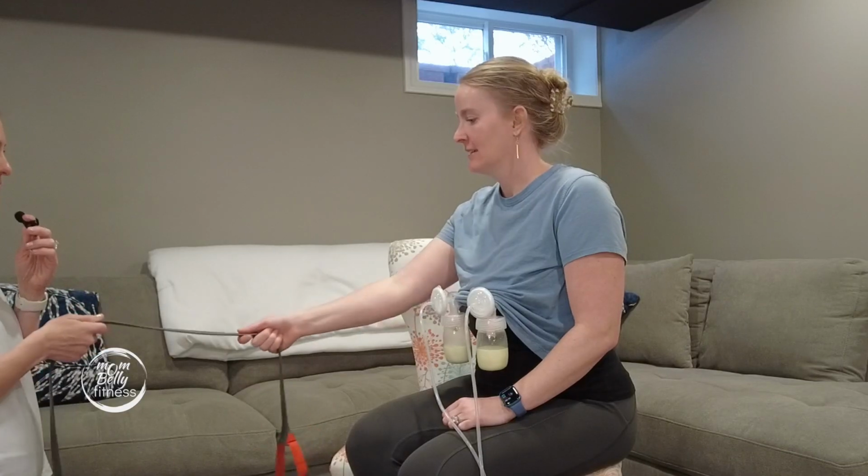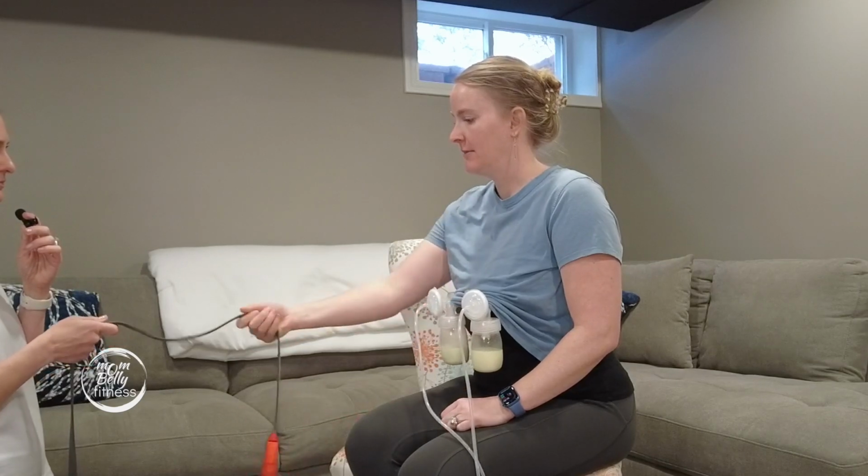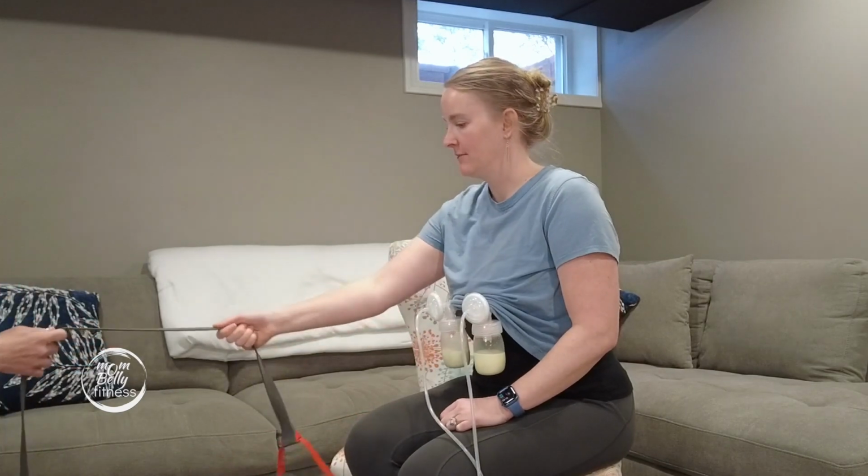We'll go ahead and start with some pulls. Again, starting with the shoulder blade first. How does that tension feel? Do you want more or less? Probably further away, maybe? Take me further away? Yeah, okay. You go. Yep.